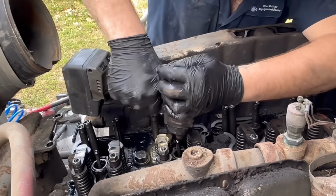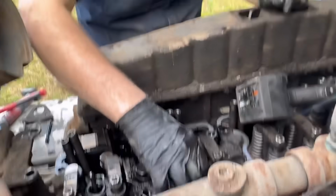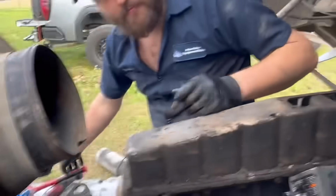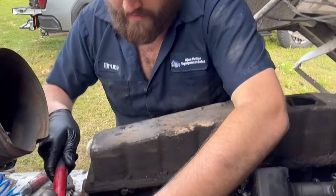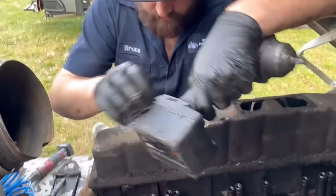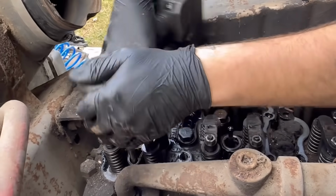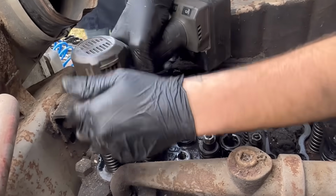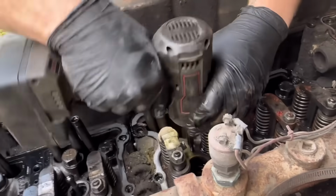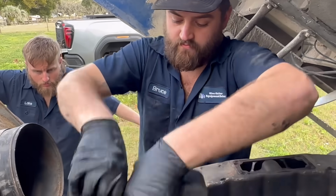So right now, folks, we couldn't find a 5/16 or an 8mm 12-point, so we're using a custom-made 6-point with a 6-point adapter to adapt it. Or the old tap-a-roo. And we're getting these injector holders out, and then we're slowly pulling injectors out one by one so we can relieve all the water pressure inside the engine. It ain't supposed to be there.